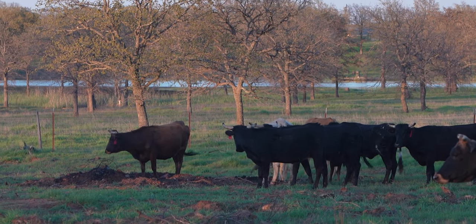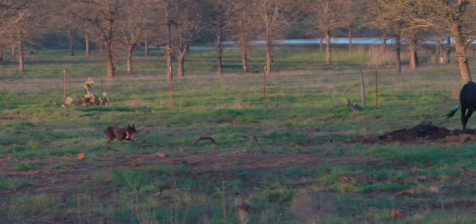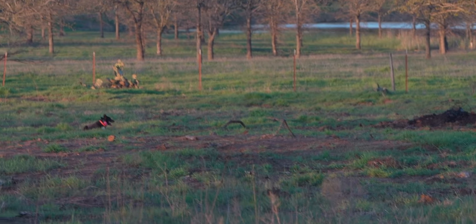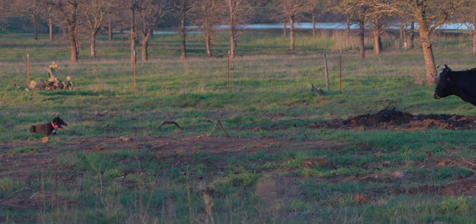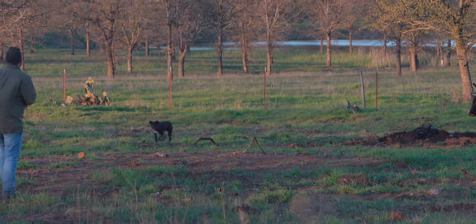Use the term watcher, which means not 100% sure exactly, but basically to keep an eye on the cow that's coming at him. It's important for these guys to all understand and respect the dog, which is gonna allow the dog to be able to help work them better in the future.